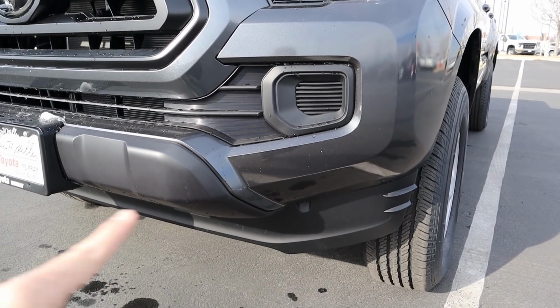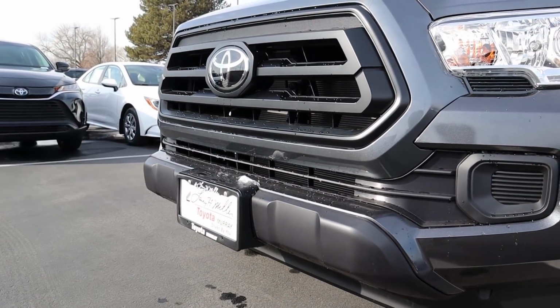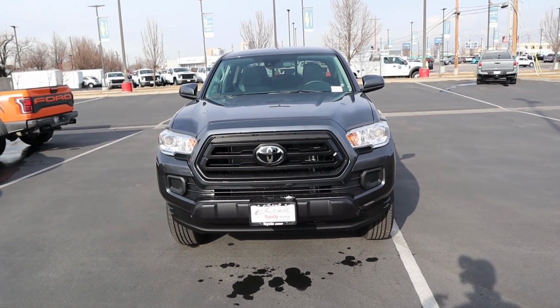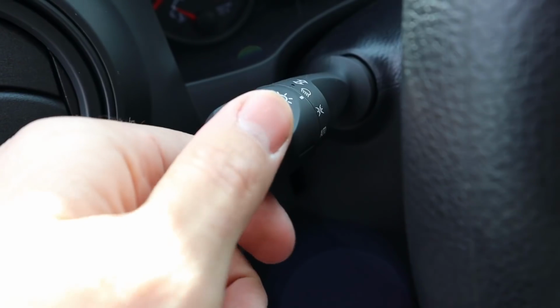You do get the little air dam here to help out with fuel economy on the highway. And then you still get the normal Toyota logo, all that kind of stuff. But other than that, things are pretty simple. But for being a base model truck, almost like the work truck package, I think it still looks good from the front end.